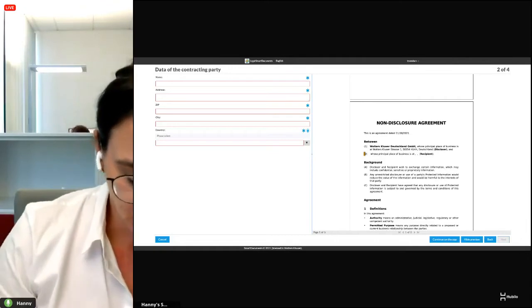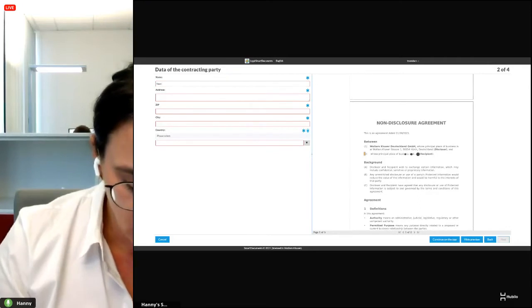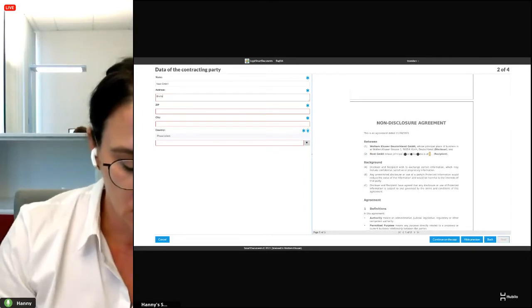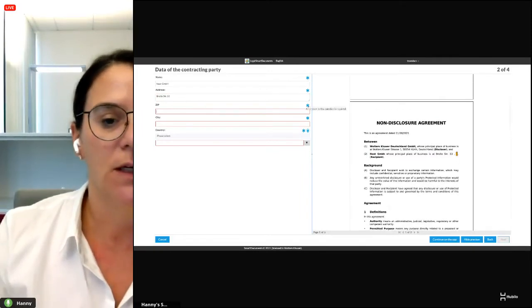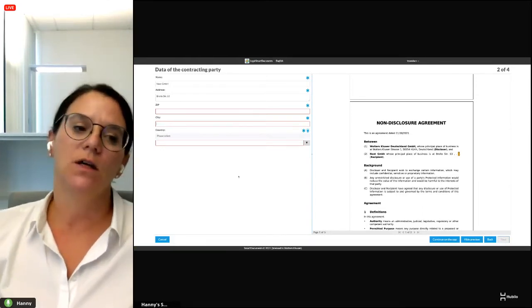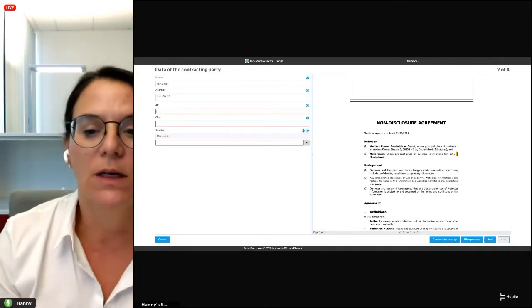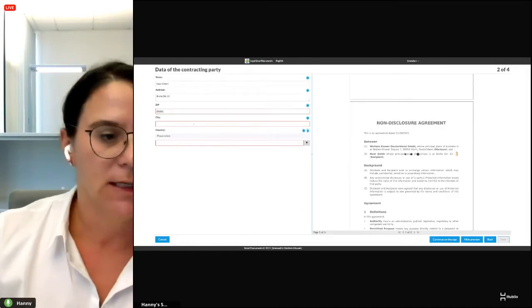Next. This is the company name. This is the address. And then I also need a zip code. You see that these are all mandatory things I have to fill in. Without this, I cannot move on in the document. So if I'm a layperson and I don't know anything about legal, I can still use it, and I'm really fast in creating this template.